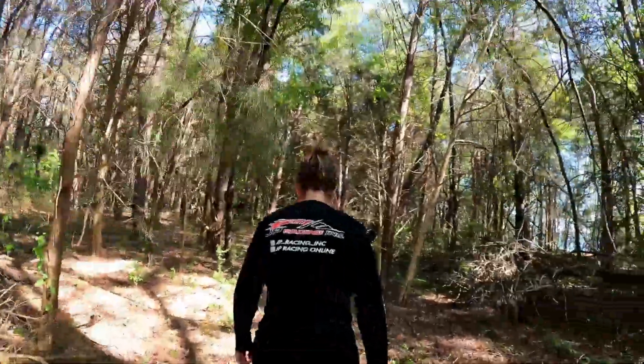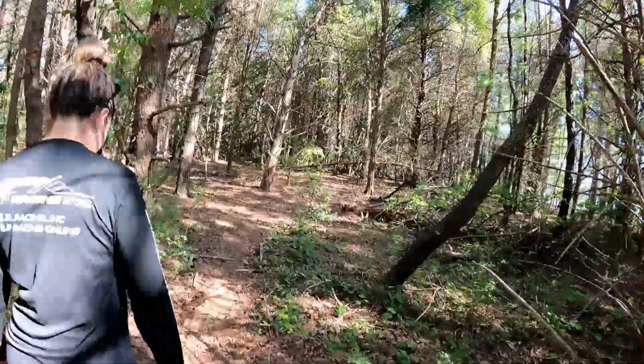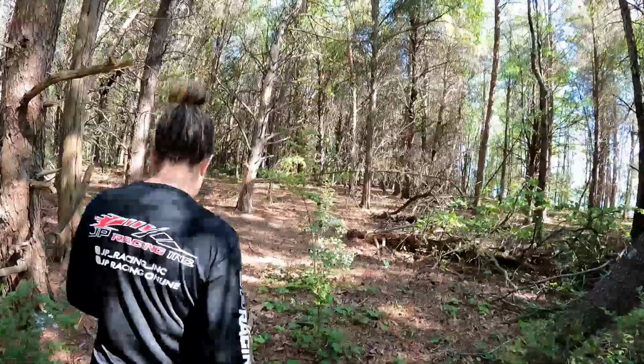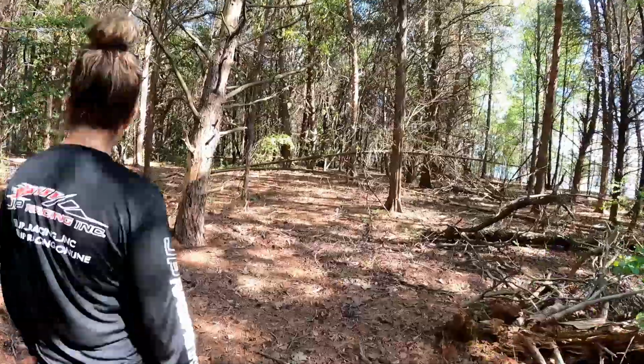All right, we're in the woods now. Supposedly, there's a headstone back here, so we gotta check it out. How far is it? I don't know how far.